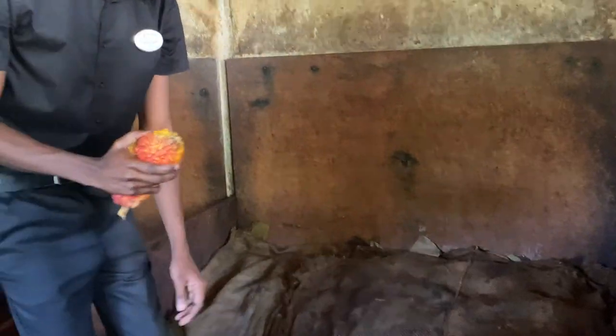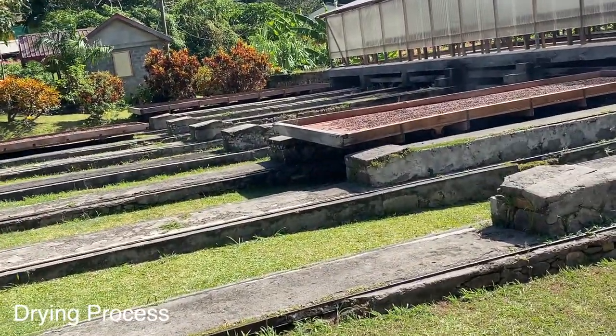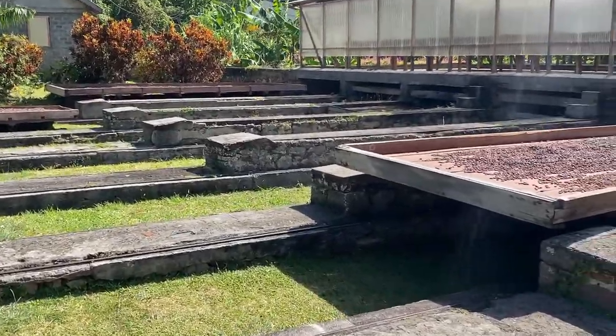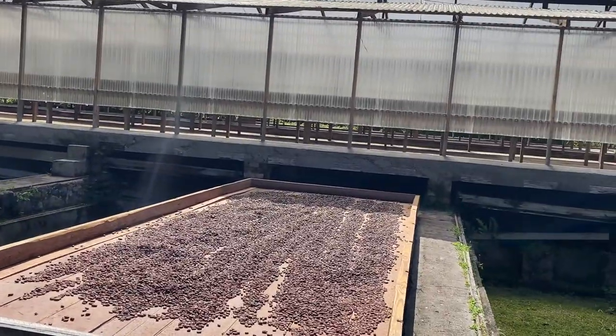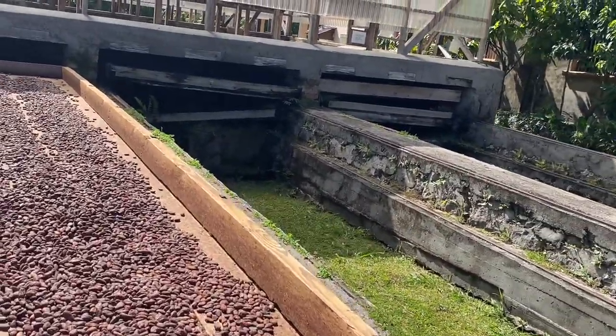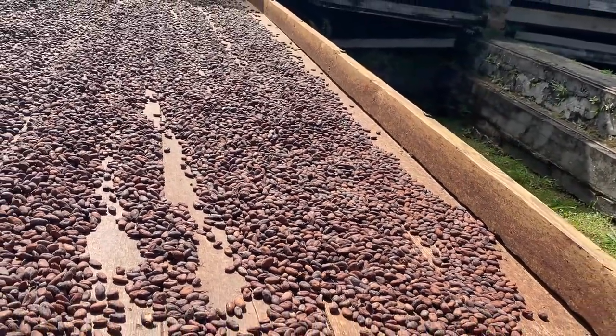Okay, nice. Thanks. All right, after fermenting, we move on to drying. Yes, this is a processor. How long you leave it to dry for? 8 days. Eight? Okay. Well, 5 to 8 days. So I guess the rain, you just push it in. On the weather, yeah. You just push it in. It's heavy. A few persons. Yeah. Okay.